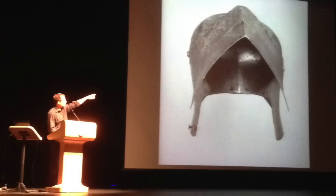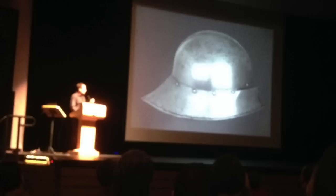This is a cheap helmet. This is the type of helmet that was made by the thousands. The armorers in the German lands, the armorers in Italy, were exporting thousands and thousands and thousands of helmets. And to make that economically viable, they had to work quickly. If we move ourselves a little bit up the spectrum, this is a nicer helmet, but it's still not a great one.